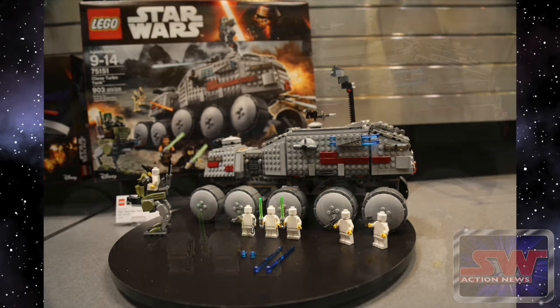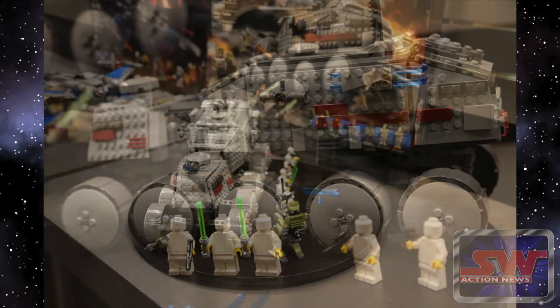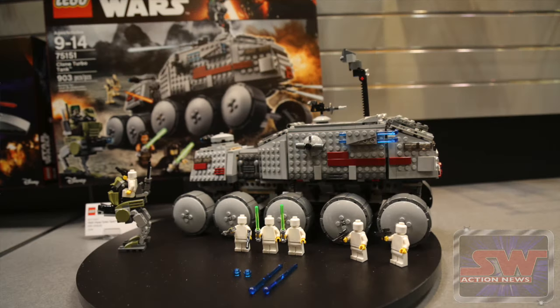It was on a rotating platform, so we could turn it around and take photos of it. But the thing was on so many wheels, it just kept rolling right off. It does have a lot of wheels. It has 10 wheels. And that has so many opening compartments.